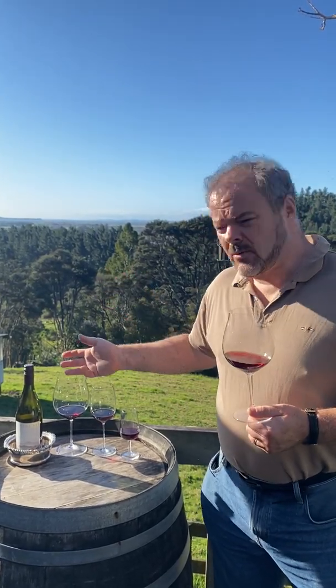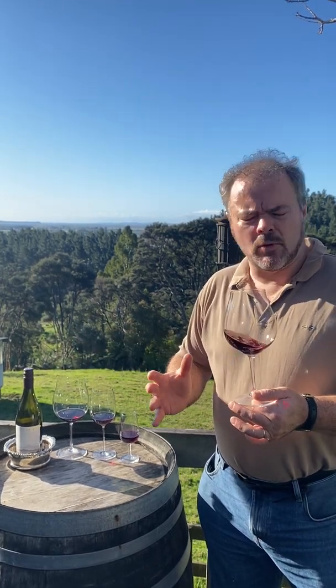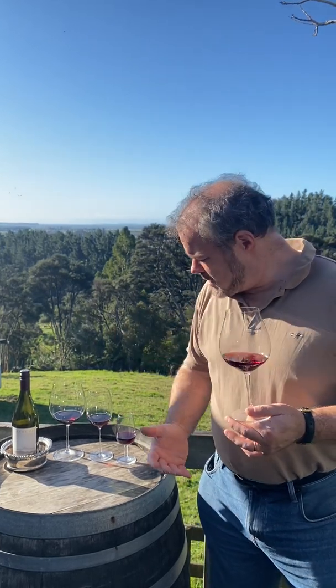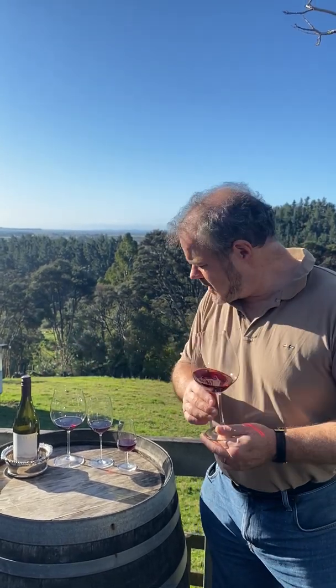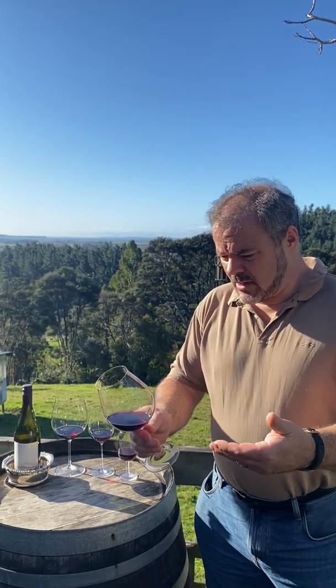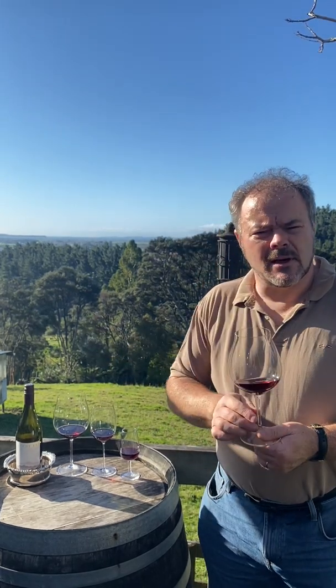I mean, this is made in quite a classic way. It's destemmed, it's small batch fermented in stainless steel with indigenous yeasts. It spends a year in barrel aging. 40% of that oak is new, so pretty standard production for quality Pinot Noir. So we'll just have a taste of it with the New World Pinot Noir glass, and then make a comparison to see how that compares with the others.